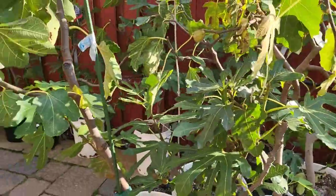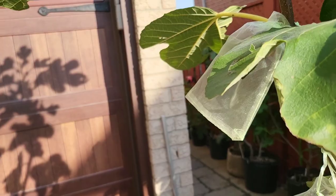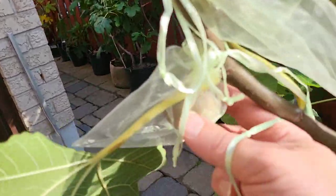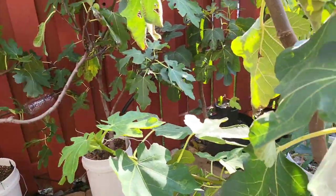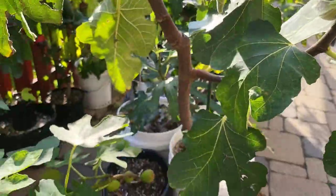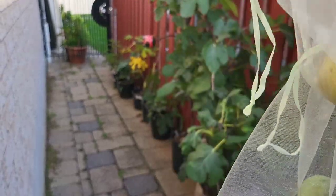All right. And what do we got here? We got an I-258. We definitely have at least one. This one is very soft. We're gonna pick that. So we got 3 premium figs today. Let's go inside and check them out.